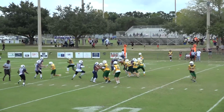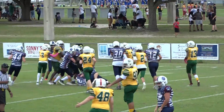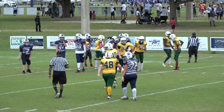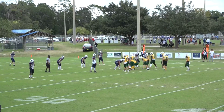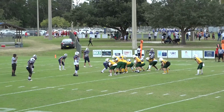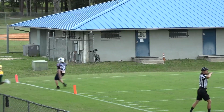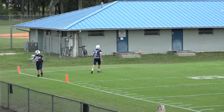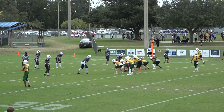Hands the ball off to number 19, Rudy Young. Sweep, but looking for it all. Fires the ball, pass falls incomplete, just off the fingertips of number three, Brooks. Second and 10 for the Wildcats.